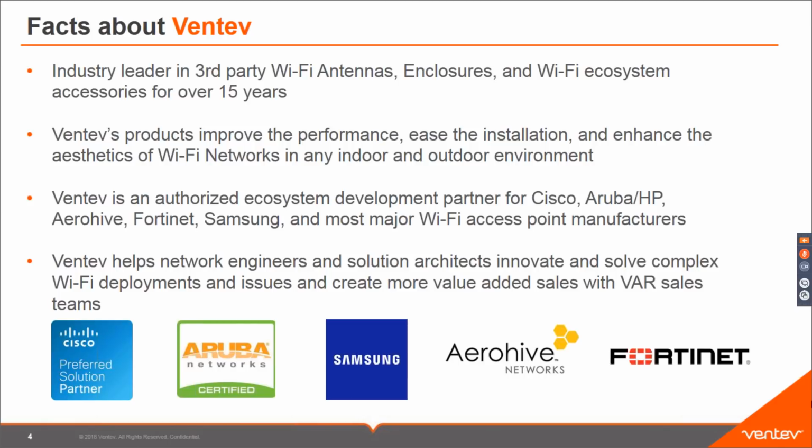We are also an authorized ecosystem partner for Cisco, Aruba, and a variety of other manufacturers. We like to keep things vendor agnostic, but we are certified and a preferred solution partner with Cisco. We also are an Edge partner and certified with Aruba Networks. We enjoy working with all manufacturers and all engineers, whether you're a VAR, a solution architect, or a network engineer at an end user, we can help support your network no matter what OEM you choose.